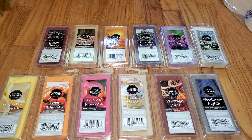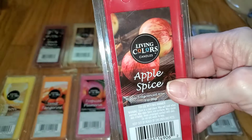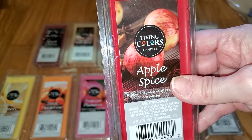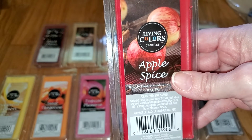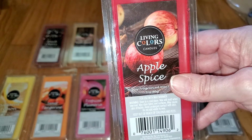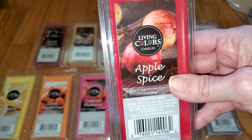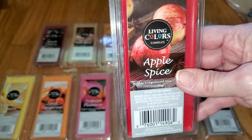All right, so the first one we have is apple spice. It's a nice apple pie scent. It's not quite as good or authentic as, say, Sensational's warm apple pie or Adore's apple rose pie or something like that. But it's still good. It's not a cheap waxy version of an apple pie scent either. It's actually quite nice. Throw is very strong, 4 out of 5.